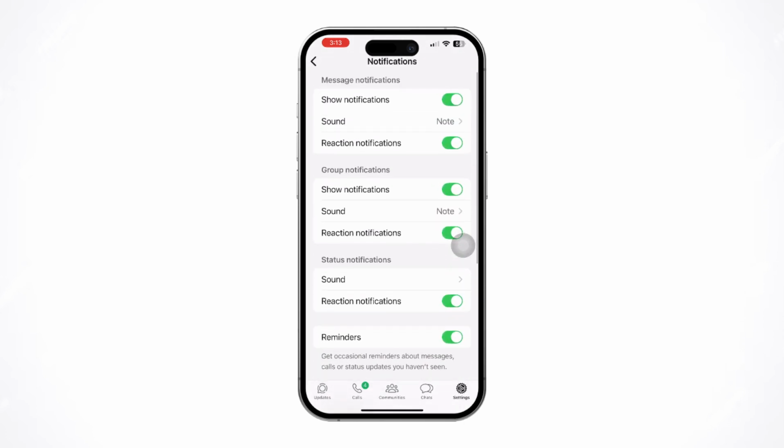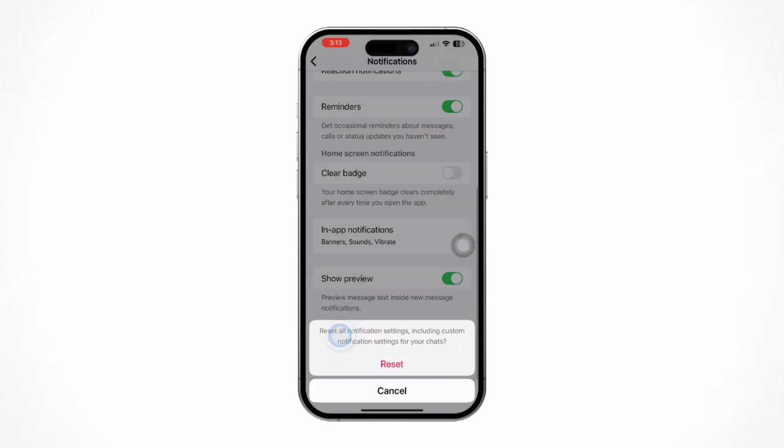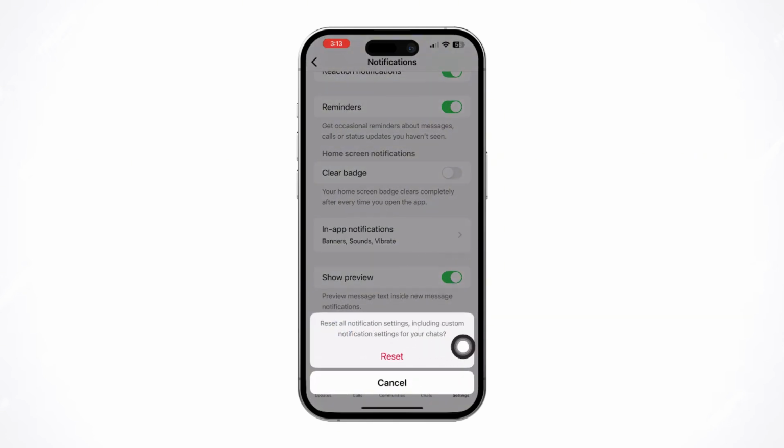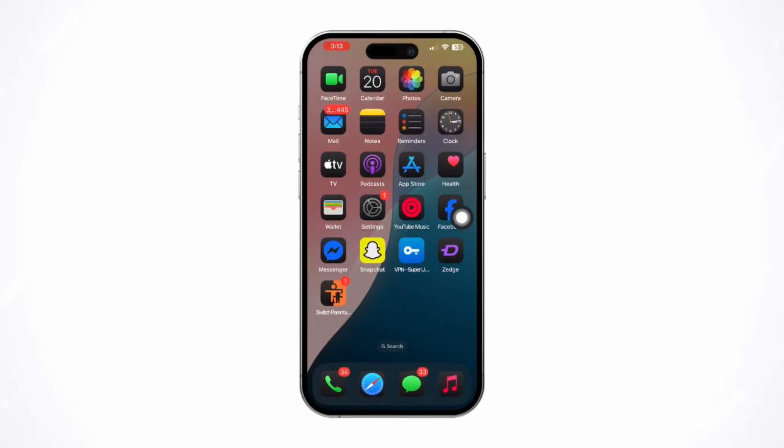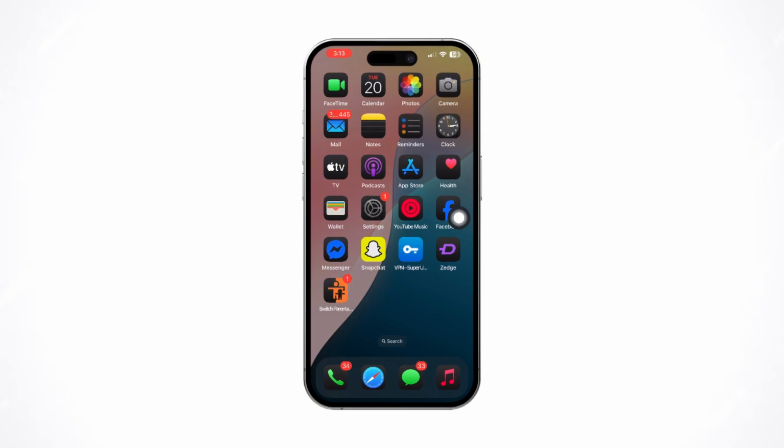Still, if your issue persists, tap Reset Notification Settings from the bottom. Tap Reset. It will reset all your WhatsApp notification settings. That's all. This is how you can fix WhatsApp missed call notifications not showing problems on your iPhone.